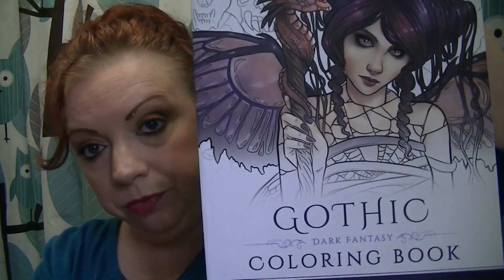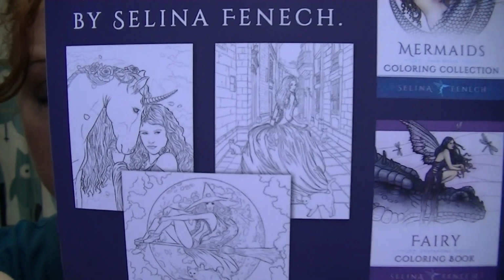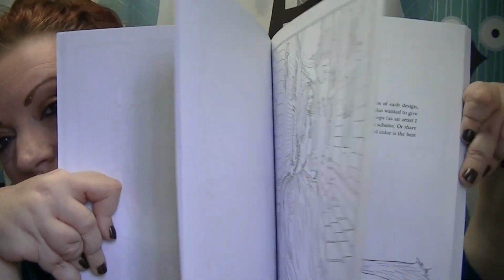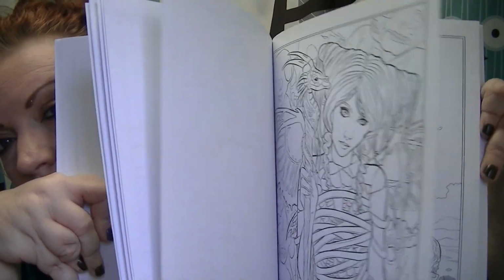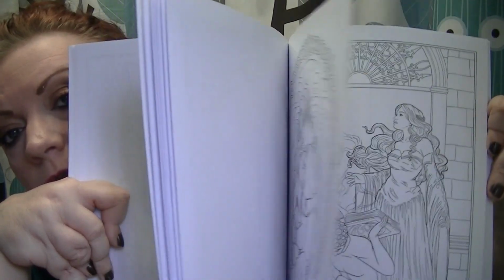This one is called Gothic Dark Fantasy Coloring Book by Selena French. And it's just what it says, different kinds of gothic dark images there. But they're not grayscale or anything like that. And this one has 2 of each, so you get 2 images, like they repeat. Hannah Lynn is like that too. There's doubles, so you get 2 of each. So I like coloring things like that a lot.